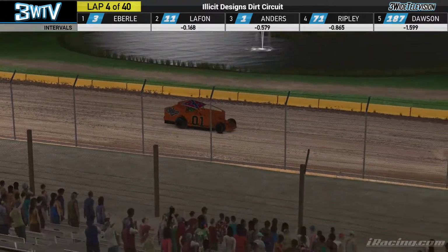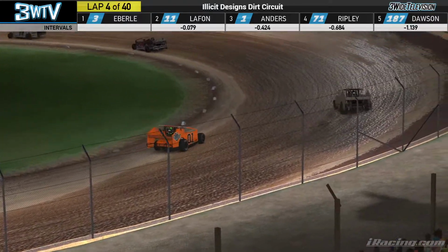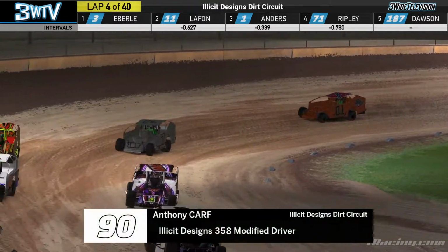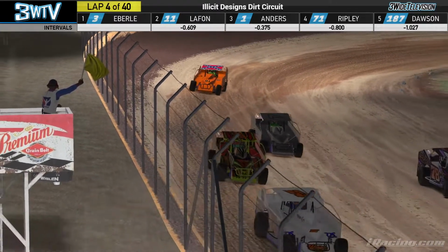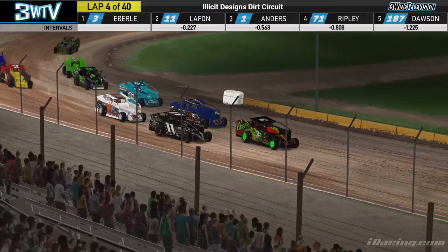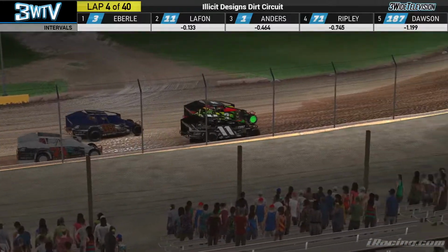Anthony Karff in the 01 is also a couple laps down. Not sure exactly what happened to him. And it does look like caution laps do count here tonight. They did not count last week at Knoxville. So some of those drivers are definitely going to lose quite a bit more time than they were expecting to.